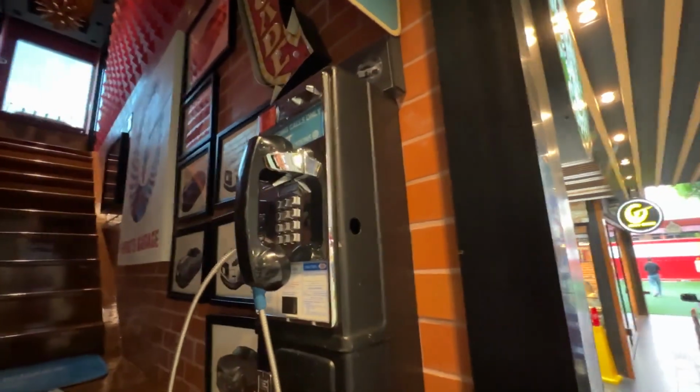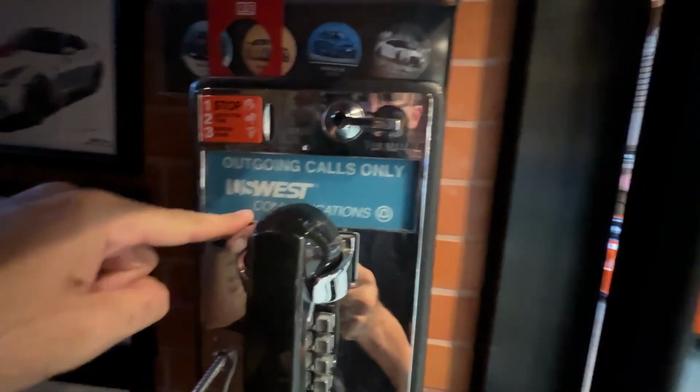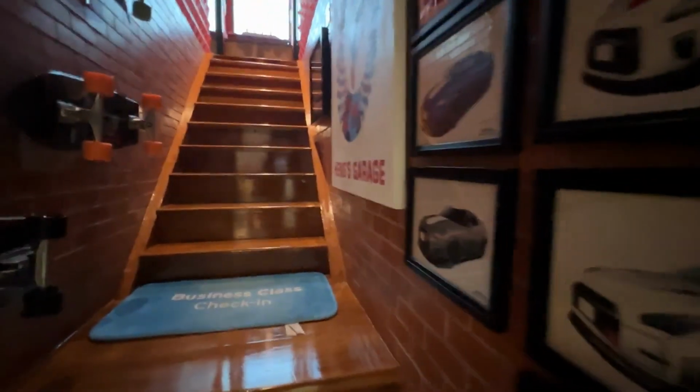When's the last time you've seen a payphone? Oh my God, it's Bell South. That is a Bell South payphone. What year is this? Business class check-in.